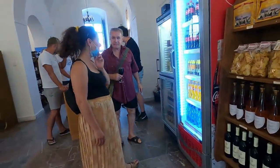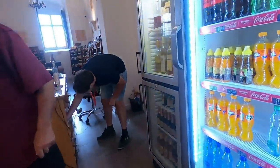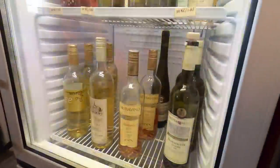Can I have some as well, please? Yeah, loads of musicians and famous people have come here, actors, to this chateau. French here as well.